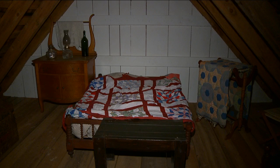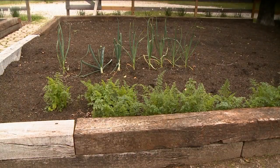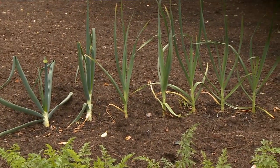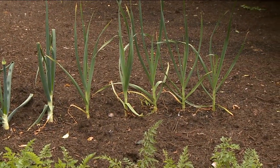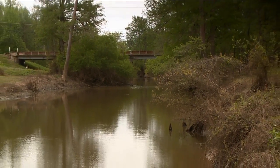Now, you would not have put a homestead on this site. This site frequently floods, and so you would not have put one here. But for convenience sake, and eventually, we'll probably want to do some living histories out here. We have the garden, and we've planted the type of heritage plants that they would have planted back in the 1860s. And there's also a water trail along Bayou Meto here, too.